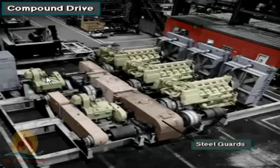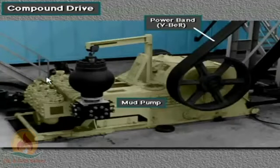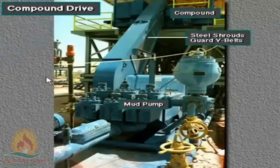Here, you can see the steel guards covering the machinery in the compound. Not only do the guards protect personnel, they also keep a lubricating oil spray confined to the chains and sprockets. Also, note that large V-belts, called power bands, drive the mud pumps. Steel shrouds also guard them.